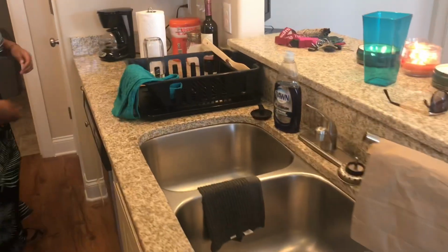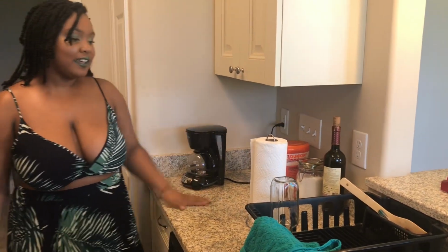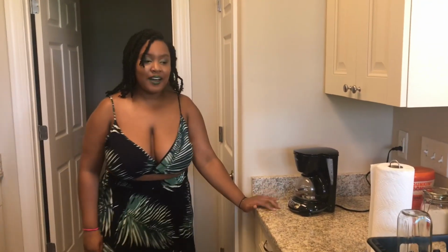Everything in here is steel, so I like stainless steel, you know what I'm saying? I have a dishwasher. It's pretty fancy. I can only start it with the actual light switch, so I like that. Most people have a Keurig, but I'm basic. I like to actually brew coffee.